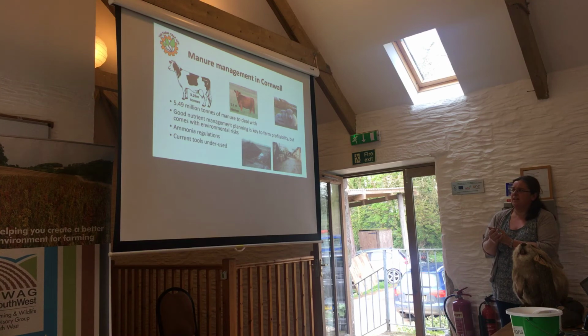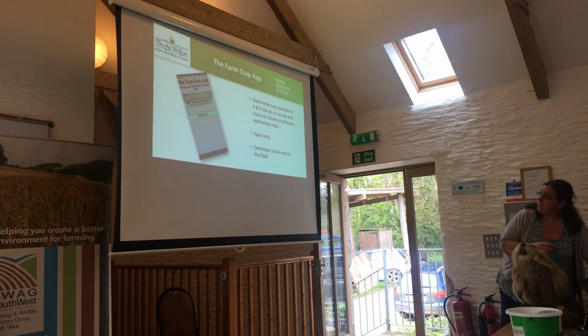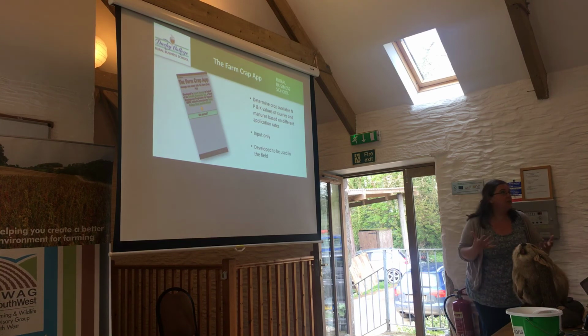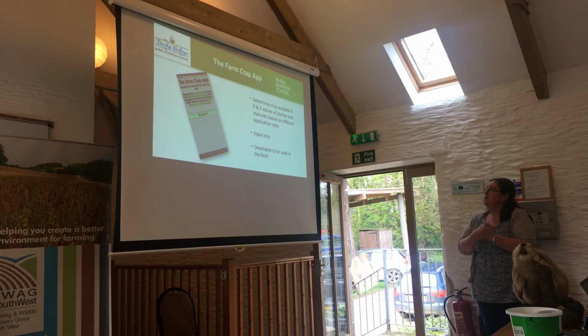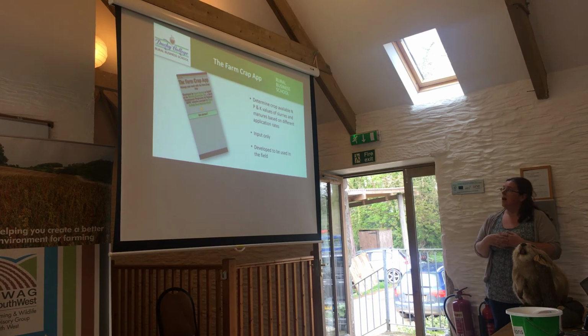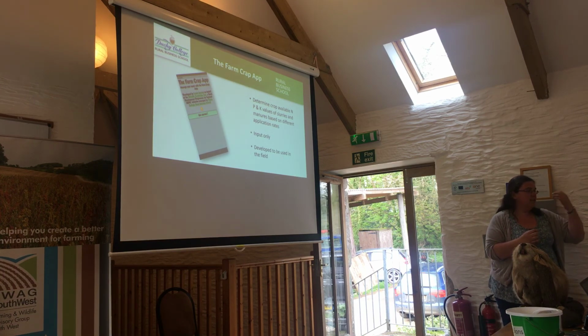And when we looked at this a few years ago, we found that there were quite a few tools out there that you could use, but they were underutilised, and there were a lot of people that weren't using these tools. And thus the Farm Crap App was born. And as I say, it was first made a few years ago, to determine crop available nitrate, phosphate and potash values of different slurries and manures based on different application rates. It was designed to be input only, so only what was going on in terms of that manure. And we developed it to be used in the field, so it doesn't need any mobile phone signal or Wi-Fi to work. Once it's on your phone, it's there.